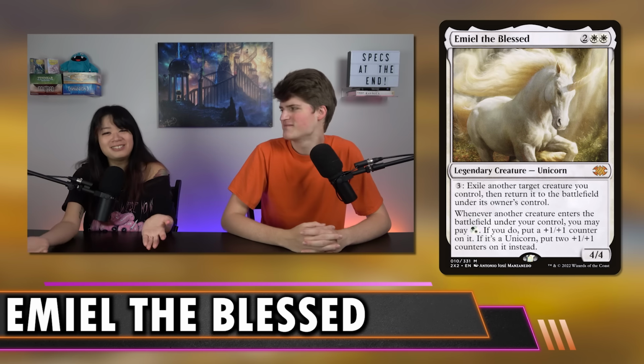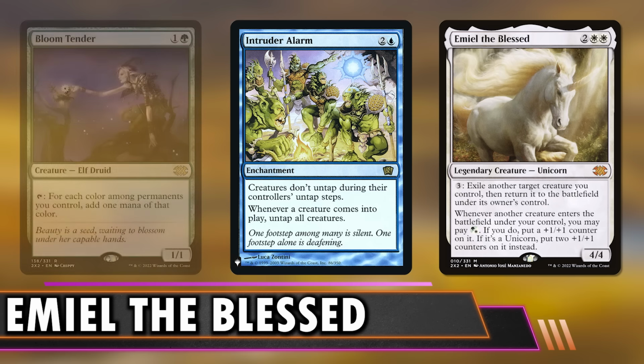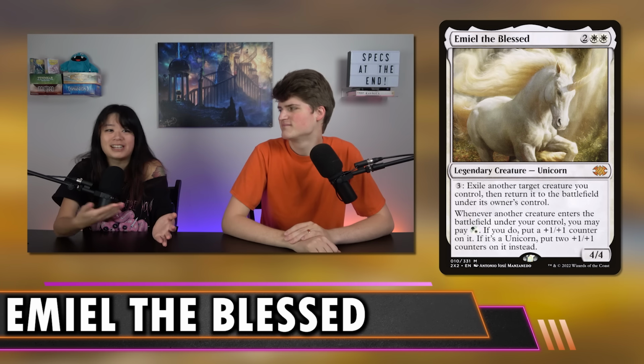It's not going to be a unicorn. This is a thing where you can flicker things. If you have like Intruder Alarm and a mana dork that produces more than 3, you can make infinite mana. I've done this multiple times with like Bloom Tender and Intruder Alarm. It's very, very nasty. Or it's just a value piece in general if you have that extra 3 mana lying around.